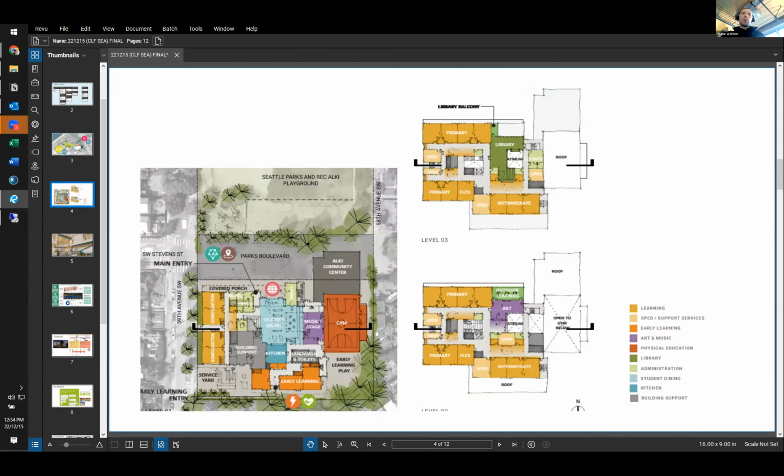As far as orienting you to the plans, you can see the main entry is right off the park with the public dining common space, the existing gym off to the east, and some kindergarten classrooms. Then the second and third stories really stack 100%. The only exception is the art and the library, which are wrapped around this central atrium.